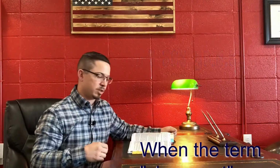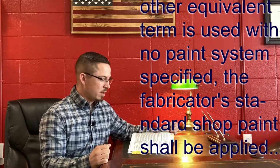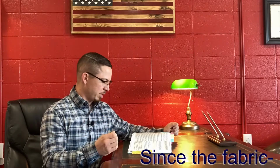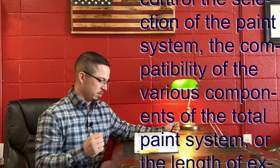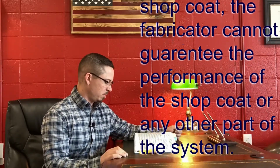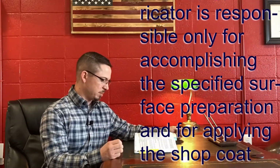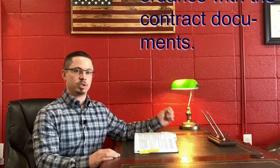Now, in section 6.5.3, it reads that when the term shop coat, shop paint, or other equivalent term is used with no paint system specified, the fabricator's standard shop paint shall be applied. And just above that, in the commentary of section 6.5.2, it reads that since the fabricator does not control the selection of the paint system, the compatibility of the various components of the total paint system, or the length of exposure of the shop coat, the fabricator cannot guarantee the performance of the shop coat or any other part of the system. Instead, the fabricator is responsible only for accomplishing the specified surface preparation and for applying the shop coat or coats in accordance with the contract documents.